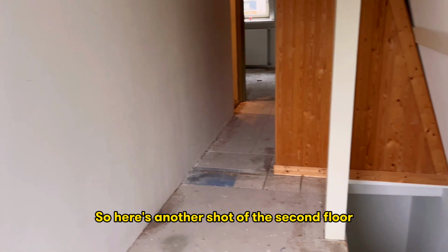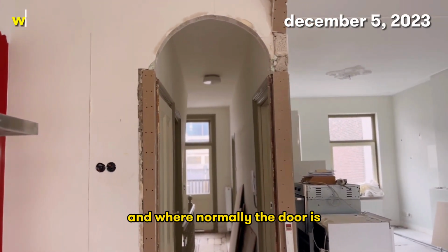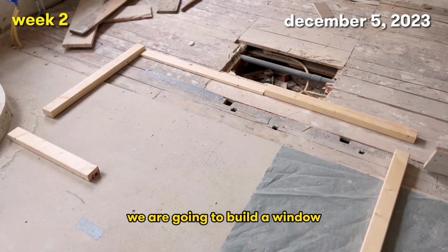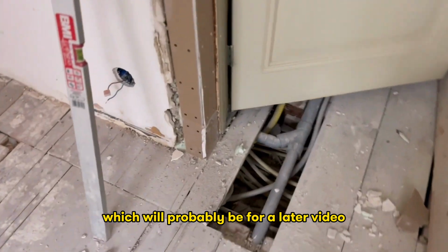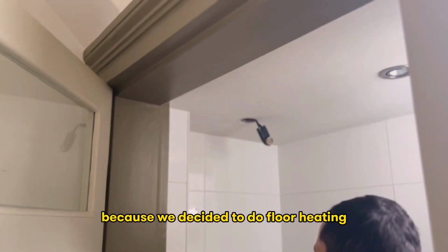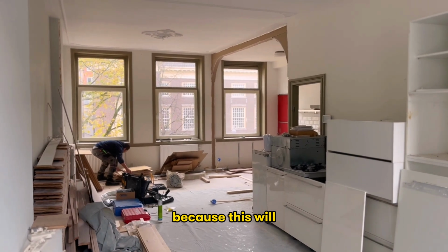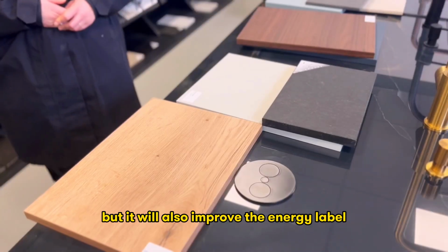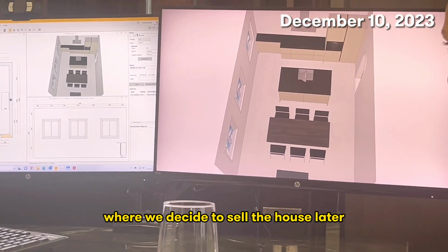Here's another shot of the second floor, where normally the door is, but because the wall's taken out we are going to build a window, which will probably be for a later video. All of the floor has been taken out because we decided to do floor heating, because this will not only free up more space, but it will also improve the energy label, and will also be a nice investment if we decide to sell the house later.